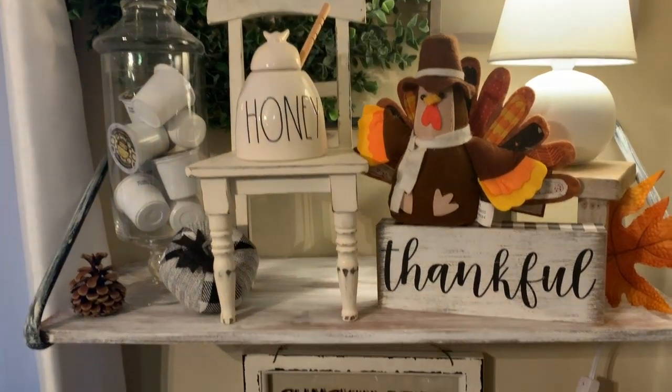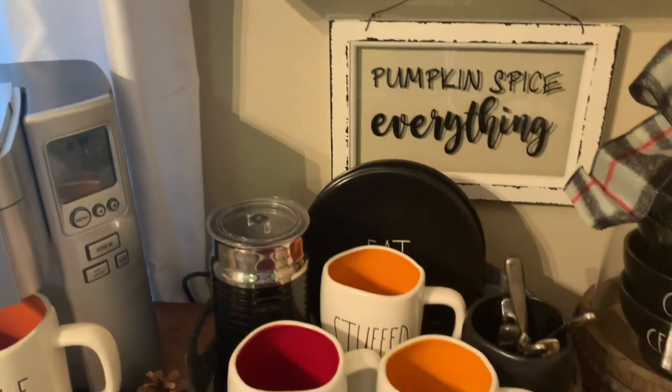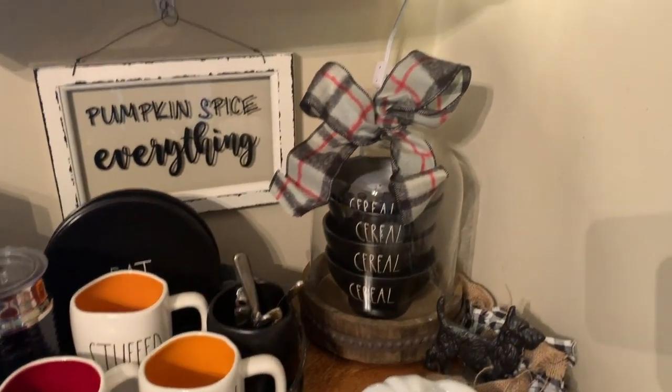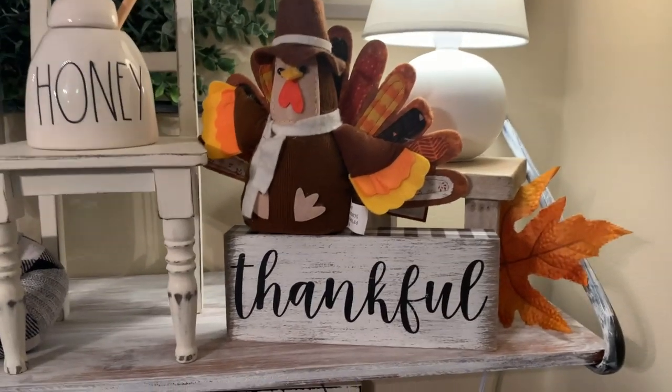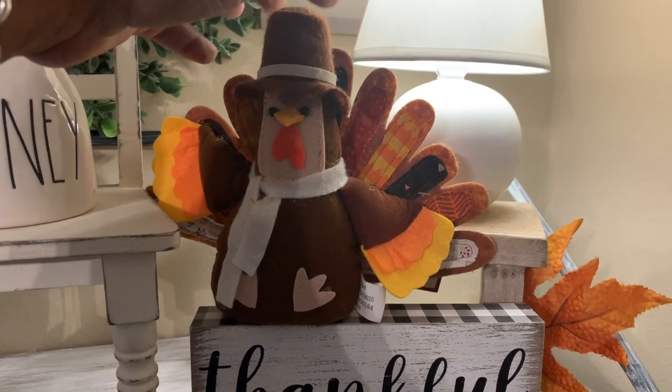My coffee bar. I just love this area. It's so warm and inviting. I love all my precious things on here, and I use everything that you see. I do not just display all this stuff. We're going to start off with Turkey Tom. We like to call him that. He's been in our family for quite some time.